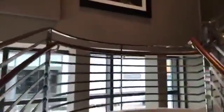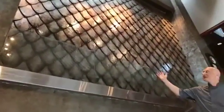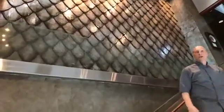Do you want to go ahead and lead the way? Sure. So this brings you up to the promenade deck, and you'll see different features, like this wall of the scales of the fish, and water running down it. All very inspired by the ocean, I see. Obviously, a nautical theme. They really do look like scales.